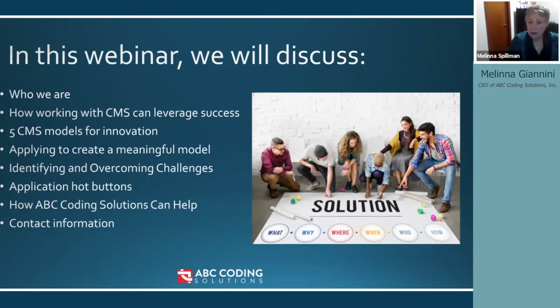And I want to talk today about Part C plans or Medicare Advantage plans being able to invent and leverage success with CMS, because CMS approval of any process is going to reverberate throughout the industry. So I believe that any Medicare Advantage plan that wants to be a market leader in developing new ideas and plans that will save money to the government and their own plan over time is going to be best served by working with CMS. And right now, CMS has 5 models for innovation that it's getting close to the application date. It's coming up on April 16th.